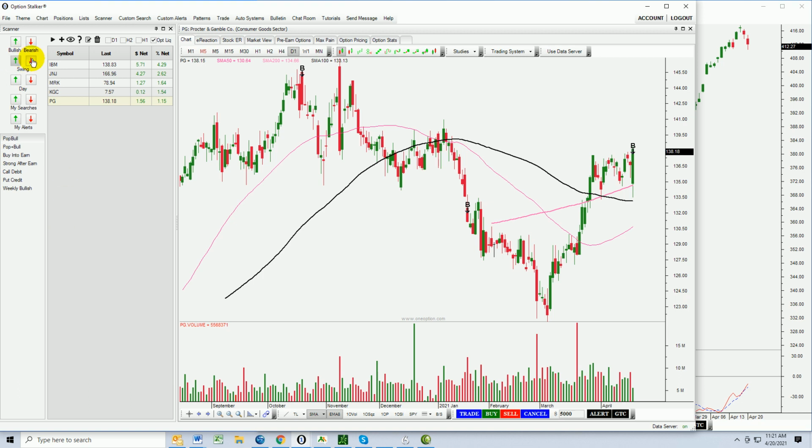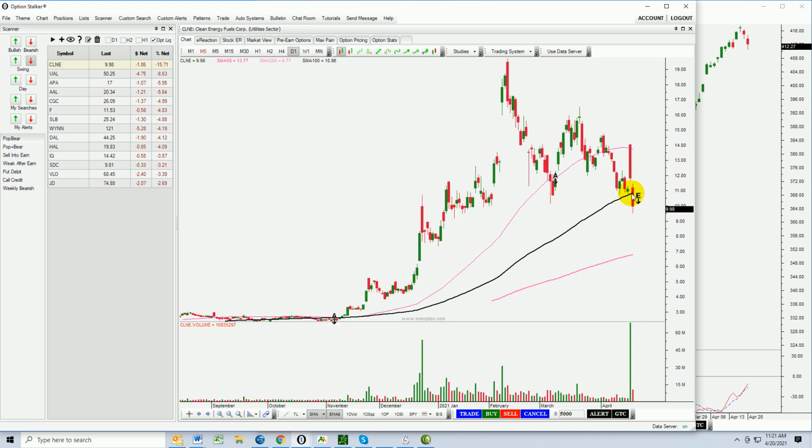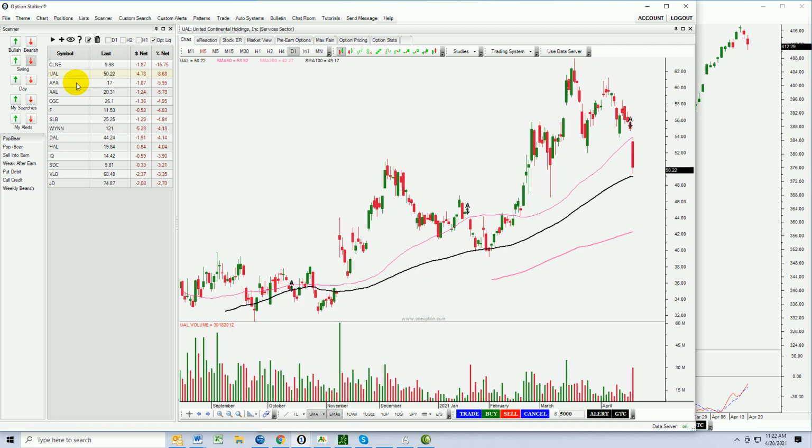Let's take a look at the bearish side, though. I really want to focus on some decent bearish day trades because I feel that the market's going to continue to go down. I'm going to click on Pop Bear. Let's see what we've got cooking here. CLNE, love it. Breakdown through horizontal support, breakdown of the 100-day moving average. Going to continue to go down.